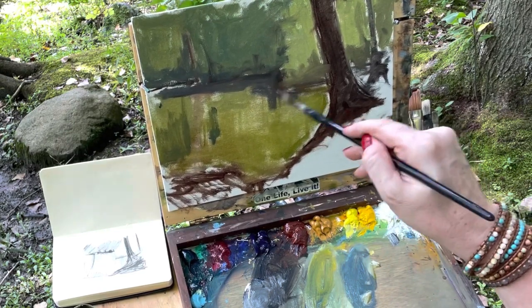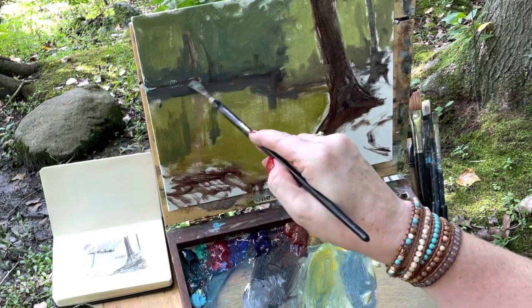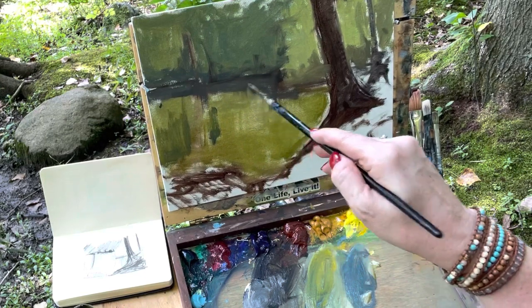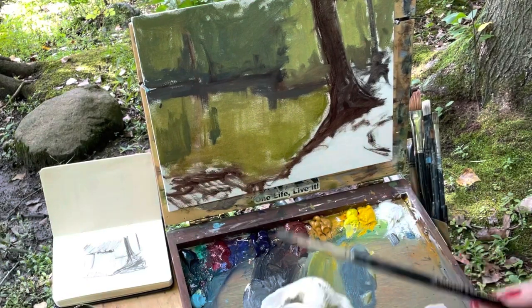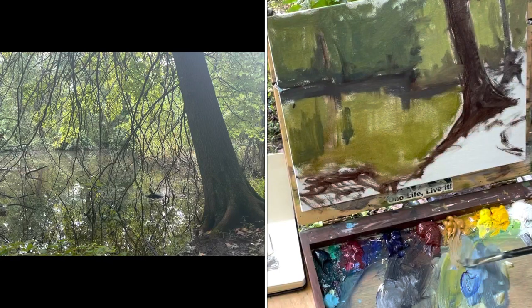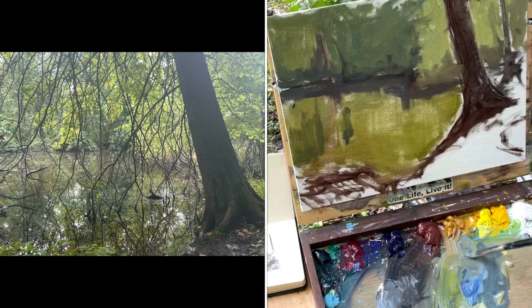Okay, so in the meantime here, I've just been filling in some of these values and colors that I'm seeing going on back here, and this is sort of a chalky taupe that I see back in the water, and I'll show you a picture of it here. A little bit of yellow ochre into the blue and white mixture, and just paint those colors together.